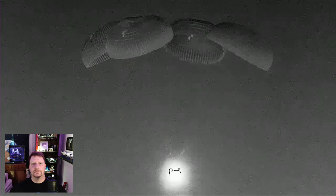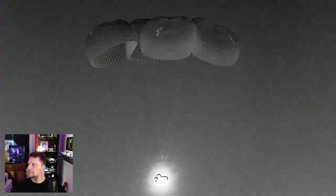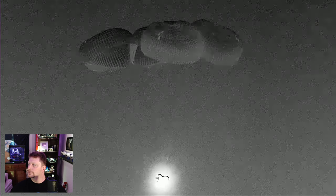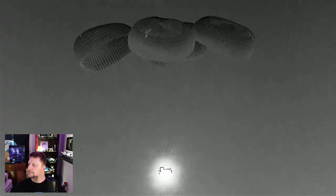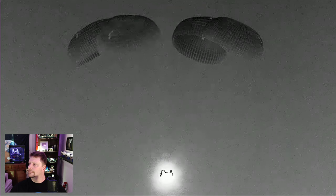And now let's fast forward a couple of minutes to the splashdown. It's going to take them a little bit of time to get there in terms of the large vessel, but there is a fast boat, as we call it, that will be able to get to the capsule very, very quickly, as we will see here in just a couple of moments.